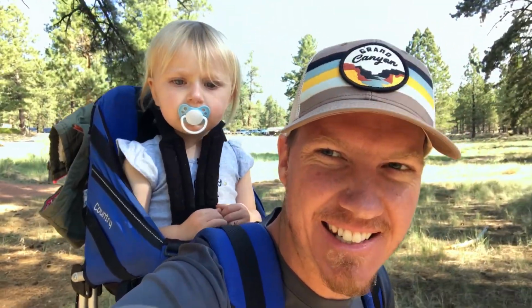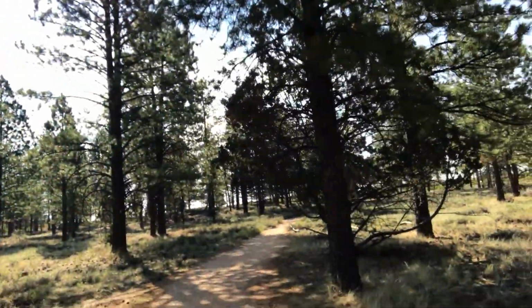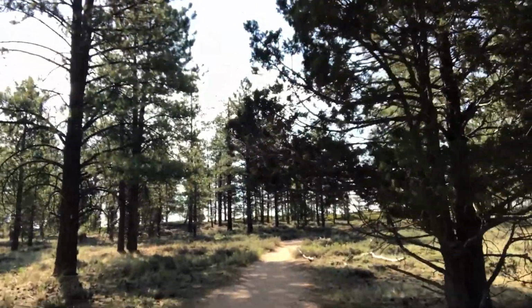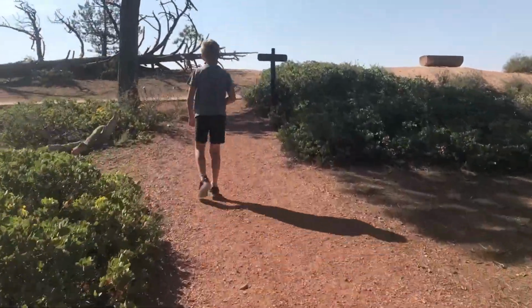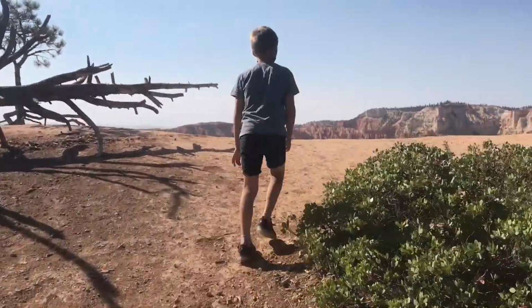Dada and Zaylee, we're going hiking. Where are we going? We're going to Bryce Canyon, Zaylee Luna. She's not in a very good mood at the moment. Well, right now we're not able to see Bryce Canyon yet. But up there, where the trees break, that's where the view gets spectacular. It's so cool, the view you get.